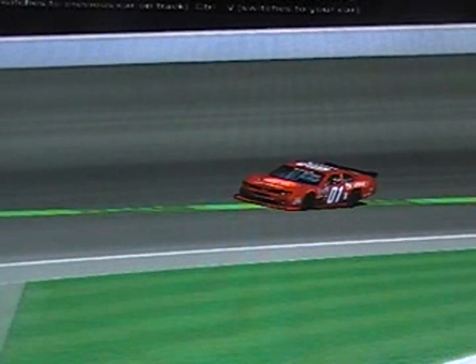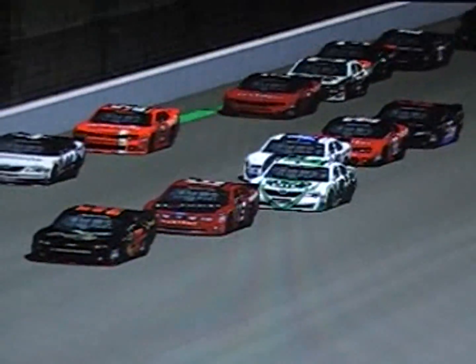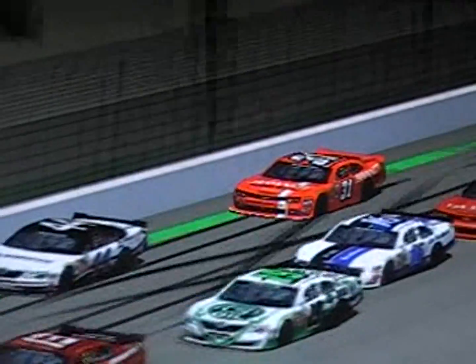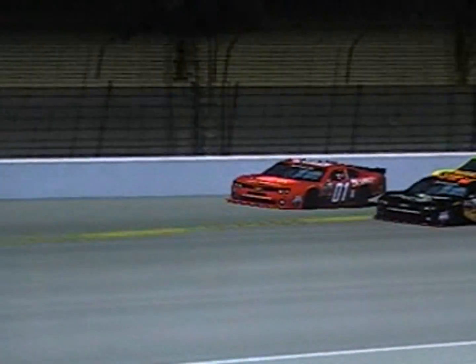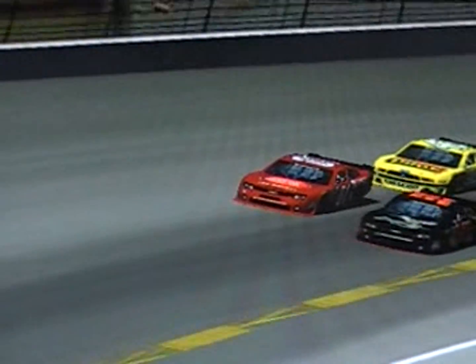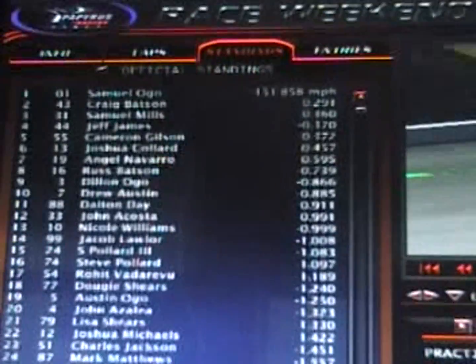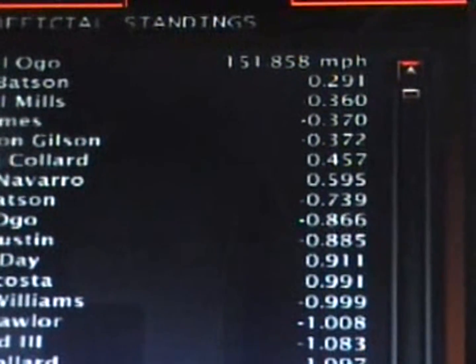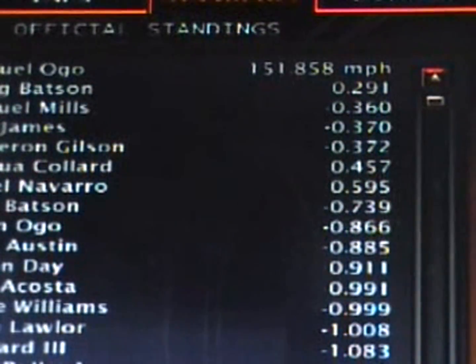What a race that was. The battle was of the Samuels, and even though Samuel Mills drops back a little bit, he finishes in the 3rd spot. But Samuel Ogo gets his first win in the Castrol Edge Nationwide Series. Number 01 Chevrolet pulls it out. And Ogo will make his lap of honor, and no wonder, and can't blame him for that. 151.858 the average speed.